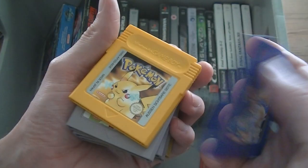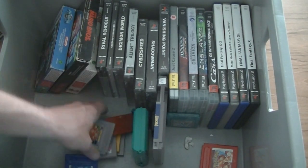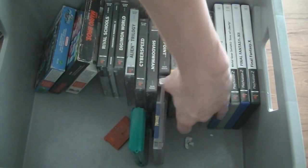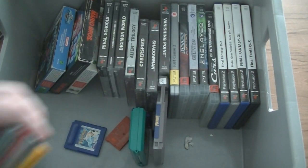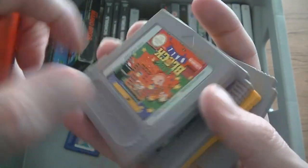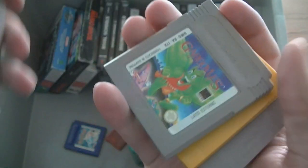Another Kirby, Pokemon Yellow, Pokemon Blue. You can never have too many Pokemons. Here we have a couple more. Oh, there goes a blue. Pokemon Crystal, Pokemon Red. Kirby's Block Ball, also a game I hadn't seen before.